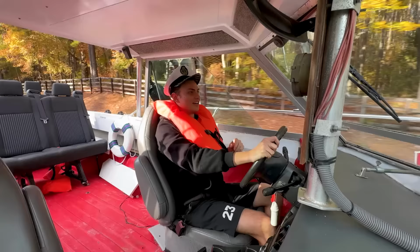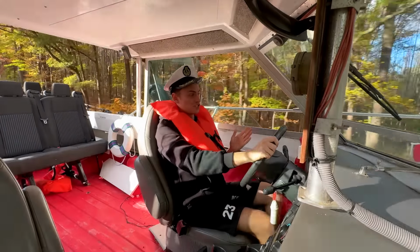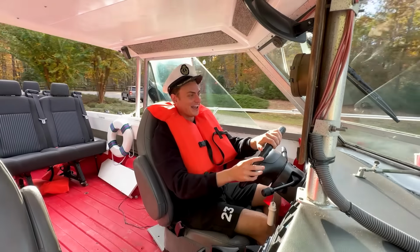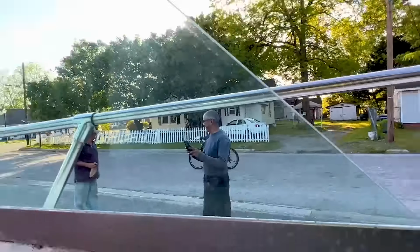Let's go. The drivability of this car or boat is actually surprisingly smooth. It kind of floats like a boat, but drives and handles like a car. Rather impressive. I love the reactions that I get driving this thing. People go crazy. Everyone's taking photos. Everyone is just smiling today.